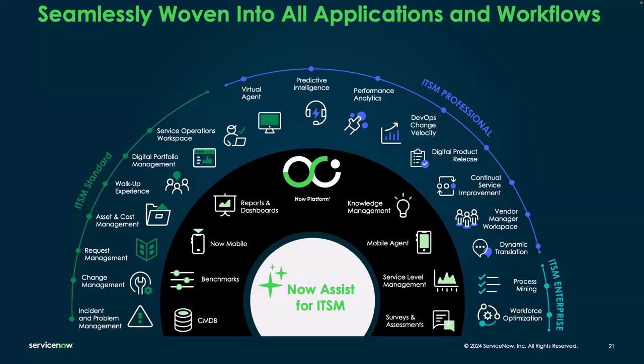And so when we look across ITSM, we really are trying to enable our customers to leverage the benefit of generative AI, and regardless of where you're at with your ServiceNow journey, whether you're just getting started building a foundation or if you've got a ton of data to work with, we're trying to make the experience better and add more value through our generative AI use cases.